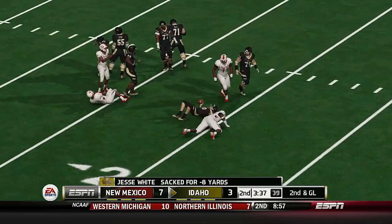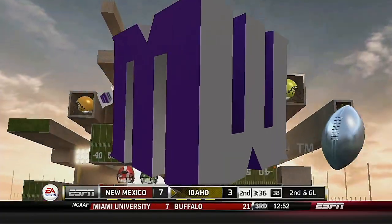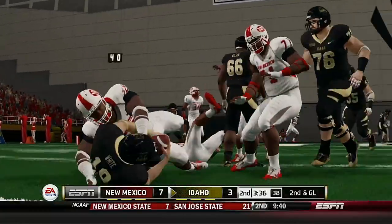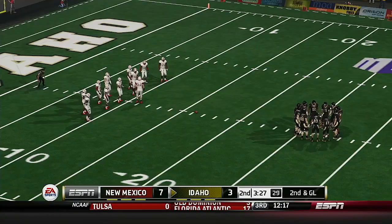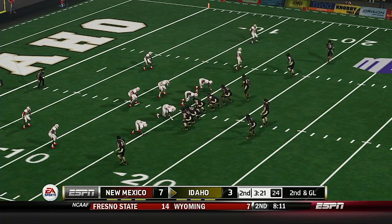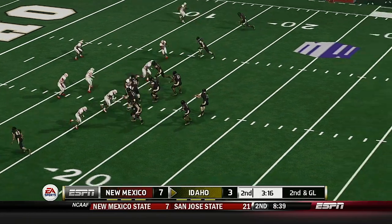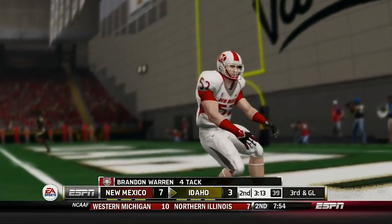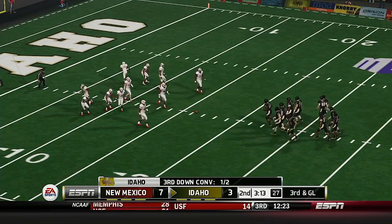He's under pressure, and he's going to be sacked. The offensive line has to at least slow the guy down a little bit. He was in there in no time. And this is the 8th play of the drive. That quickly incomplete. Always the intended receiver on the play. Third and goal for the lead.